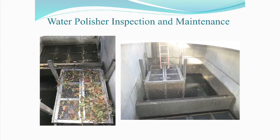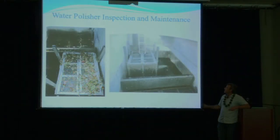So, water polisher inspection and maintenance. This is again similar to a baffle box. This is the water polisher though that actually has the filter. So again, remember you're going to be maintaining this for 12 months. It's important to us that you collect valuable, accurate data, so that we can use that to plan our long-term maintenance of these devices. As the water flows into the system, this is that basket that floats on top and collects leaves and trash and other floating litter.